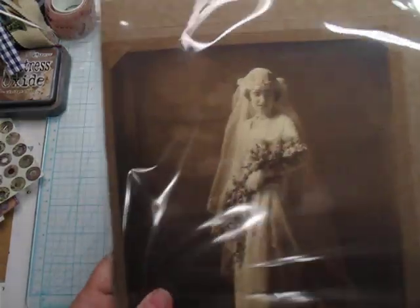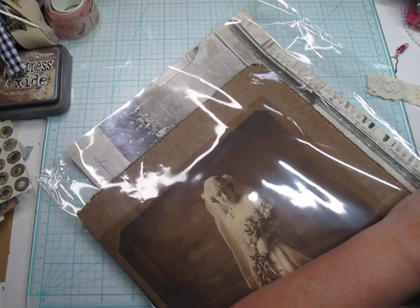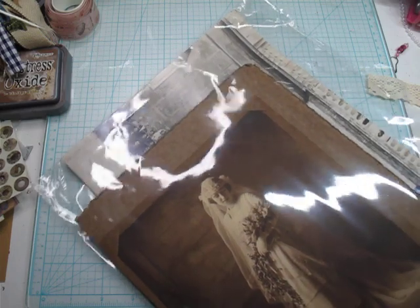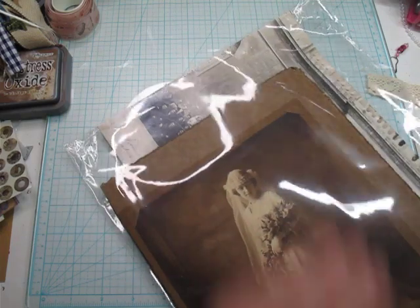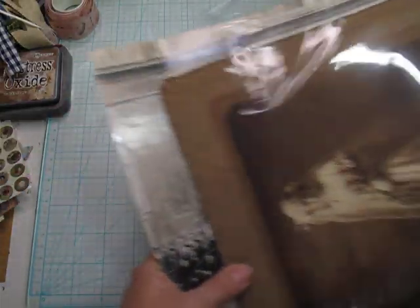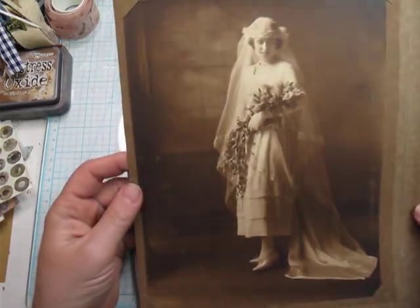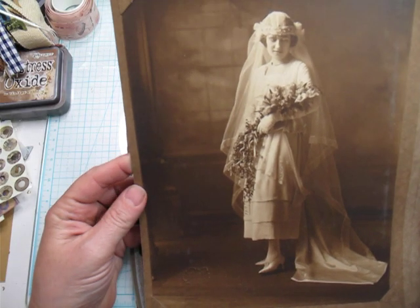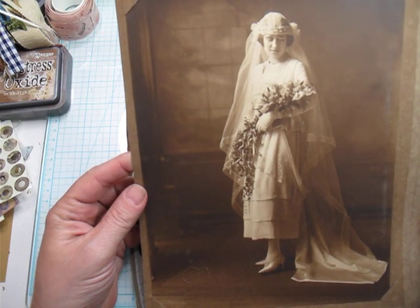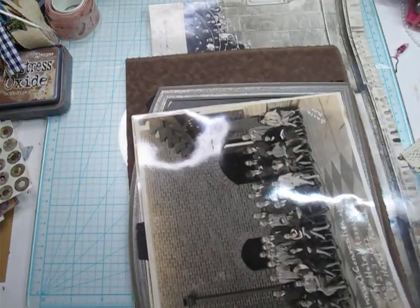All right, and then I got some photographs. Now these are really cool too. And this is all just from Redeemable Junk, guys. That's what her shop is called, by the way. I'm not calling it Redeemable Junk. That's what her shop is called, Redeemable Junk on Etsy. Look at this gorgeous wedding photo. Look at that. Isn't she stunning? Those beautiful flowers. Love her style. And then this one.